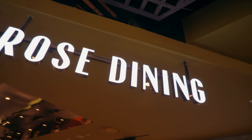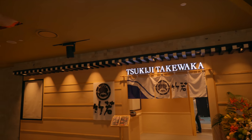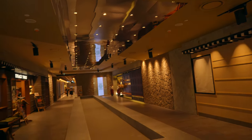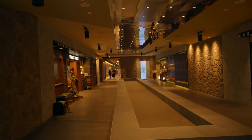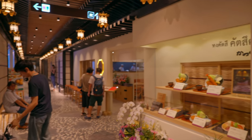Oh, okay, so hidden away here, it's called Rose Dining, but it definitely seems like the more high-end of the high-end dining places. I see Tim Ho Wan over there. Yep, pretty fancy. It's so fancy that there's people taking selfies along this path.